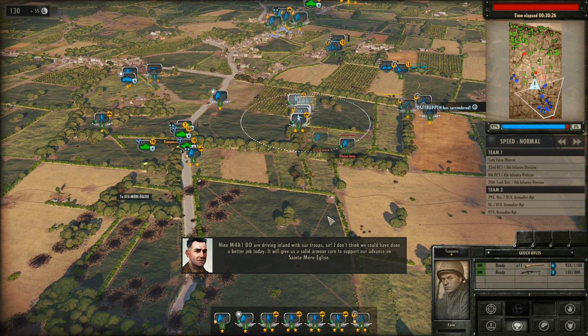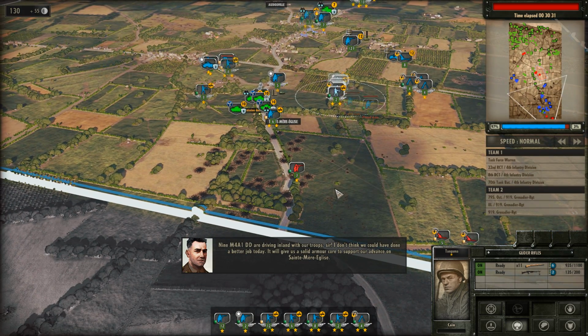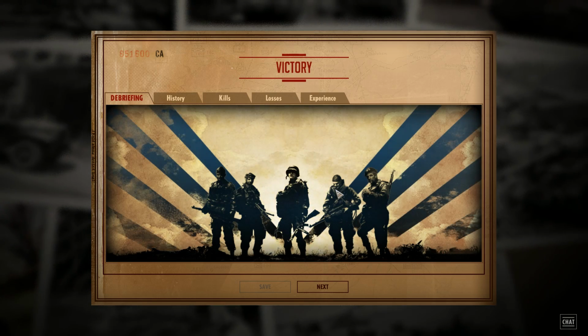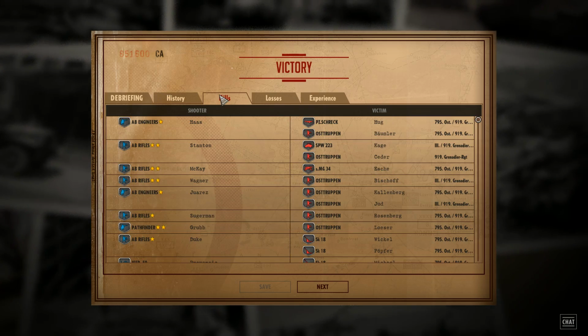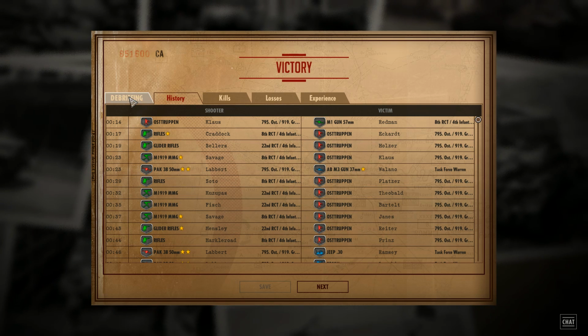Nice. I don't think we could have done a better job today. It will give us a solid armor core to support our advance on St. Mary Glees. Alright, mission complete. Let's see how many guys I lost, because it was not pretty. I should have managed that a lot better.